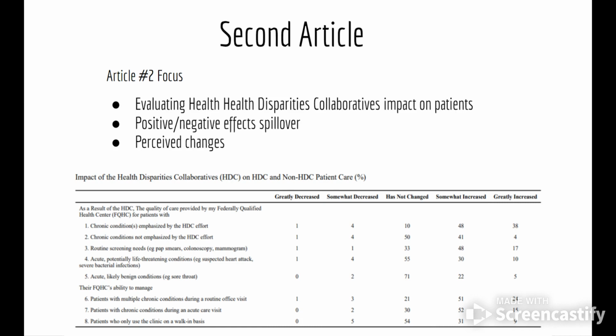Most respondents perceive that the HDC intervention somewhat or greatly increased the quality of care provided to the patients with chronic conditions emphasized by the HDC. Nearly half of the respondents indicated that the HDC increased the quality of care delivered to patients with chronic conditions not emphasized by the HDC, particularly for routine screening needs. A majority of respondents reported that the HDC increased the ability of FQHCs to manage patients with multiple chronic conditions during their routine office visits, acute care, or walk-in visits.